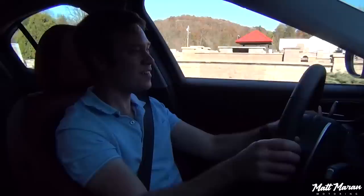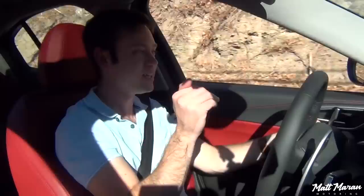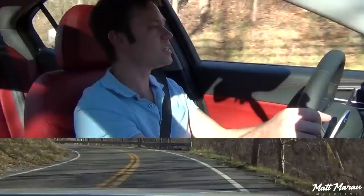Another acceleration. Now, this is a rear-wheel drive car, but it's really neutral. It's not sliding around or giving me any crazy wheel spin. Again, we're only dealing with 280 horsepower, 306 pound-feet of torque, but it doesn't have any fuss or wheel spin. It just puts all the power to the ground and does it all very efficiently as well.